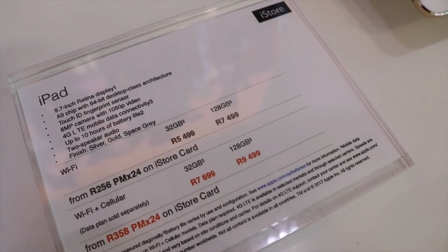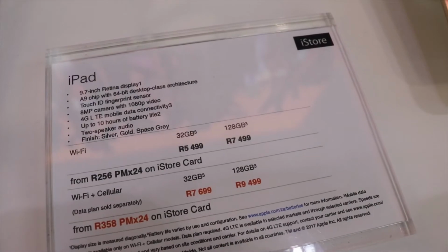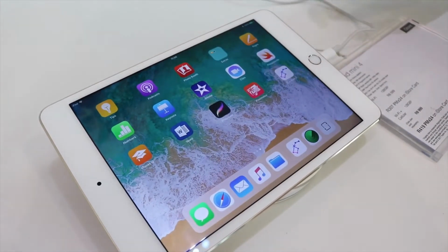Here you can see the pricing for this iPad. This is a 9.7 inch. So yeah, I love the idea of iPads. So here you can see the iPad mini 4.